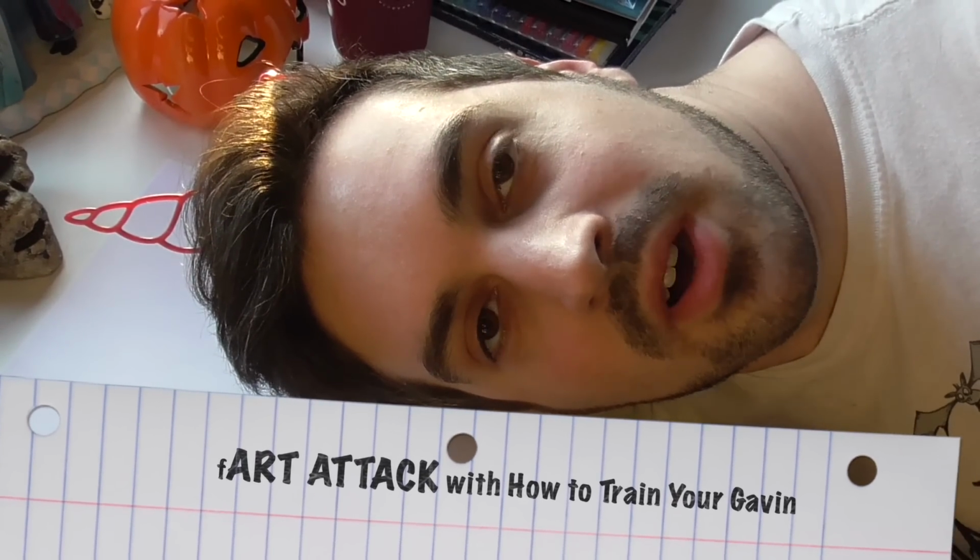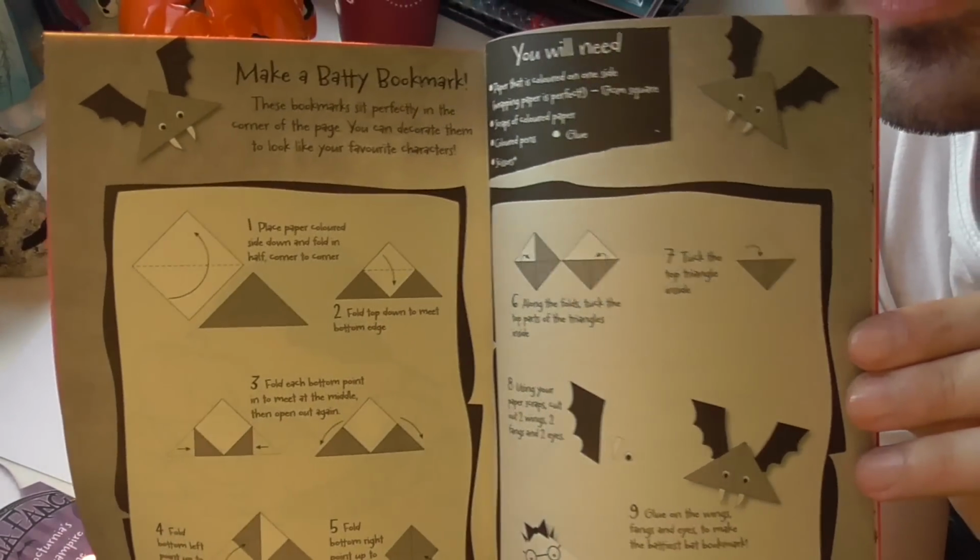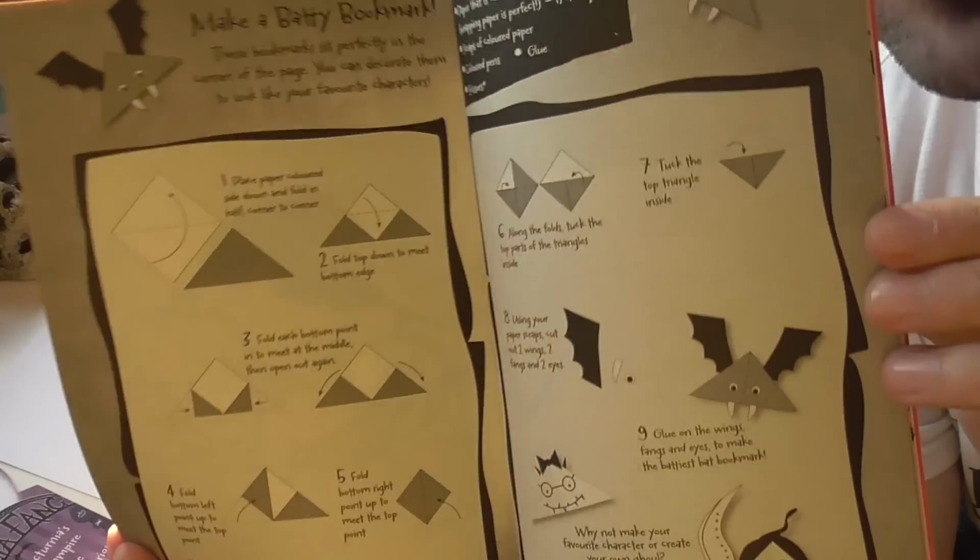Hi there. So I really want to make some Batty bookmarks, but I can't be bothered to change the ring light setup. I don't want to mess things up, so I'm filming you like this, and it's really hurt my neck. In the latest Amelia Fang, there is this Batty bookmark instruction manual thing, so I really want to make a Batty bookmark.